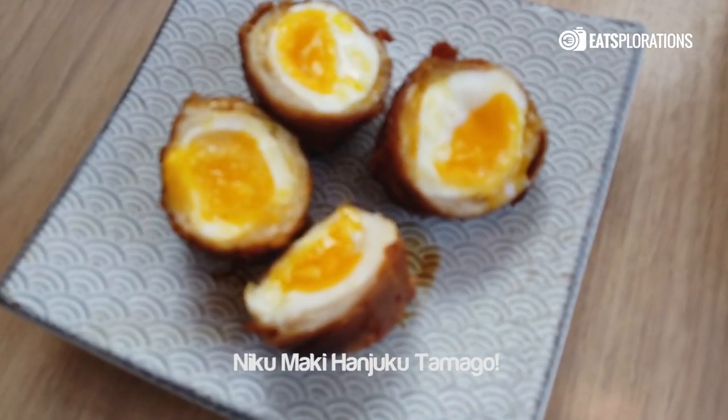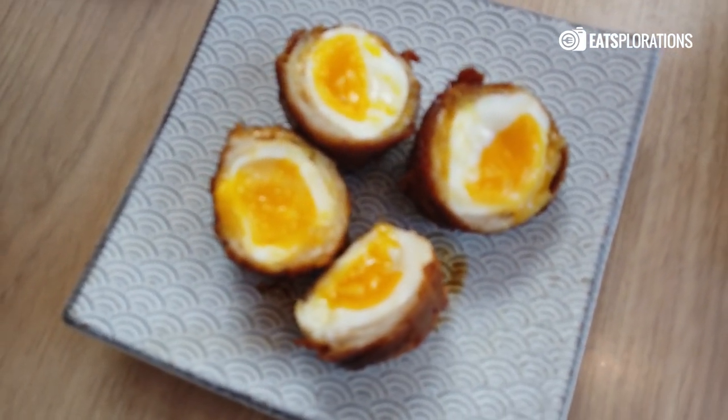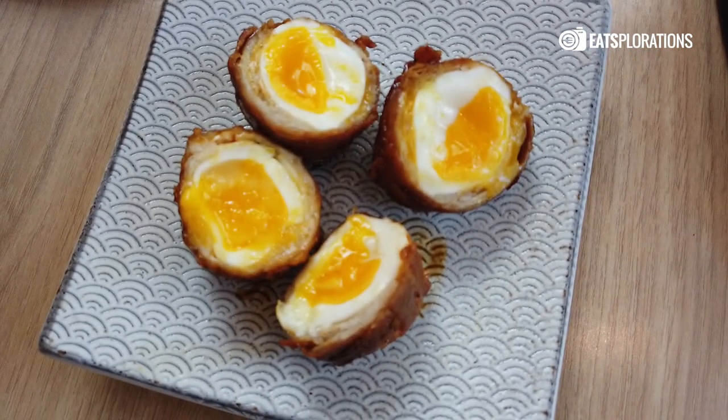Next na try ko yung soft boiled egg jacket pork penny. Medyo mahaba yung Japanese name niya, so lalagay ko na sa description sa baba. Okay. So ito yun, soft boiled egg, tapos mayroong pork belly. So yung crunchy yung pork belly, tapos very soft and creamy yung soft boiled egg. And then, contrasting textures. Tapos salty, sweet, perfect combination all together.